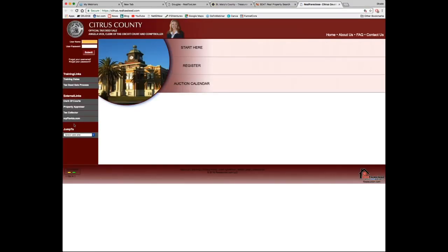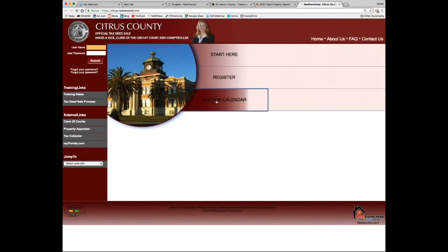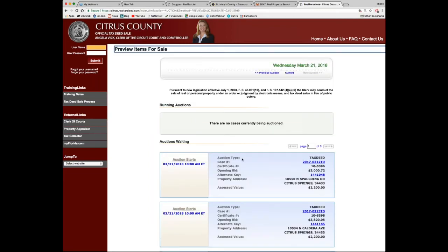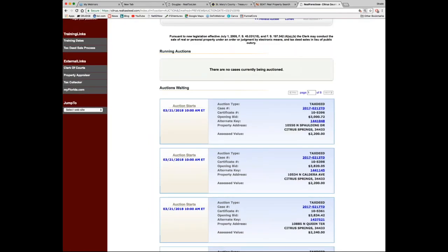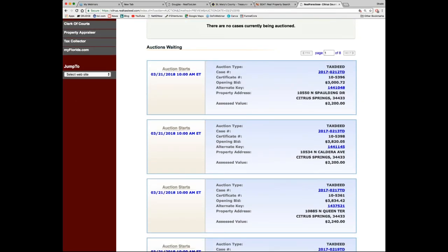Yeah, we've got a ton of different tax deed auctions we can look at. There's just so many that are taking place. But one thing we want to do is look at Citrus County. Let's go ahead and check on the 21st. Looks like there's quite a few properties. There were quite a few really nice properties on this list when I was looking at it the other day. But it's typical of many of the different types of lists. So let's go ahead and scroll down it.